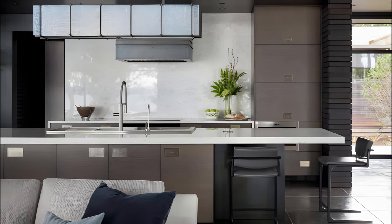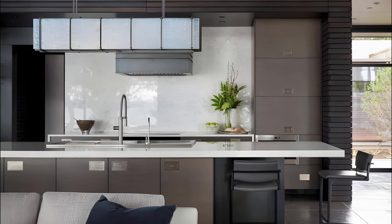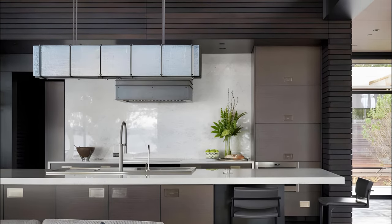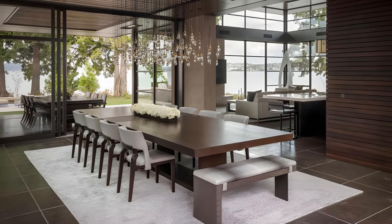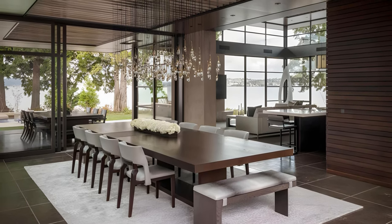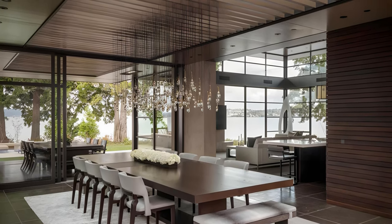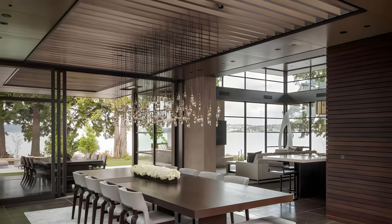Energy efficiency takes center stage with low-E double-pane thermally broken steel windows and doors, crafted from 100% recycled materials. This design choice not only offers unobstructed views, but also maximizes daylighting and facilitates passive ventilation throughout the structure.